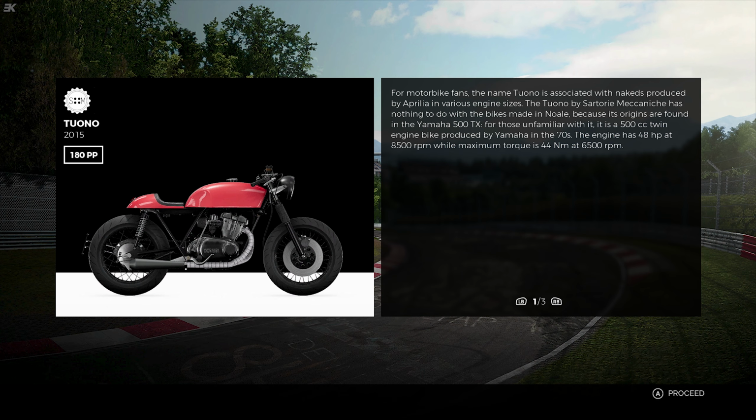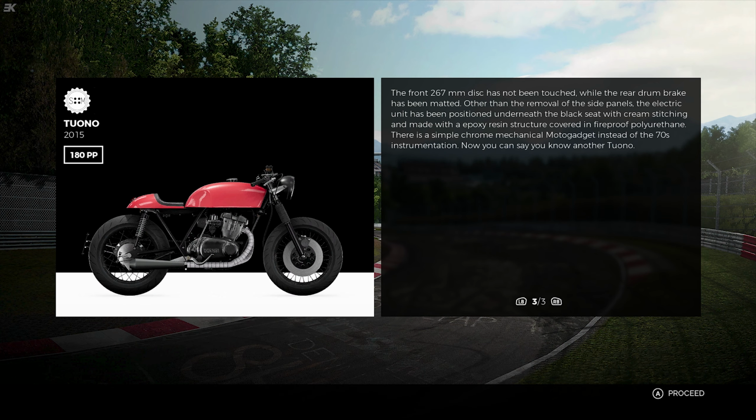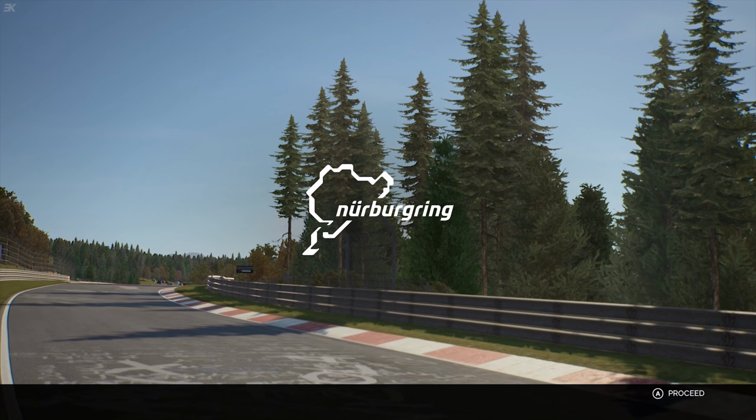For those unfamiliar with it, it's a 500cc twin engine bike produced by Yamaha in the 70s. The engine has 48 horsepower at 8,500 RPM. Maximum torque is 44 at 6,500 RPM. The handlebars as well are styled on the Yamaha 500 TZ, as are the fuel tank and the small curved tail, modified to adapt that. In retro style, we've got the rims and the brakes as well, as we head to the Green Hell for the first time.